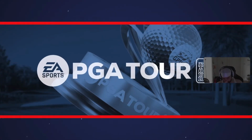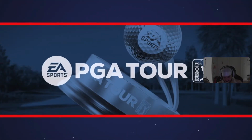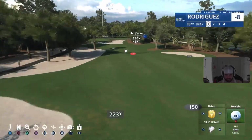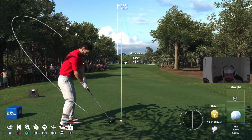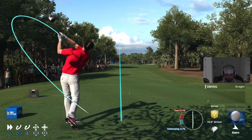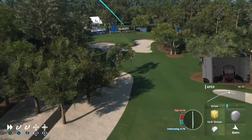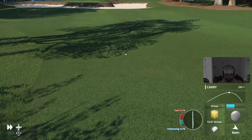So many visually arresting holes here at Harbour Town. This might be the best of the bunch. The 373-yard par 4 13th. Architect Pete Dye created some of the best work that golf has ever seen. But credit the design on this hole, as well as the 17th at TPC Sawgrass, to his wife, Alice, who drew up this design, how's this, on a napkin.